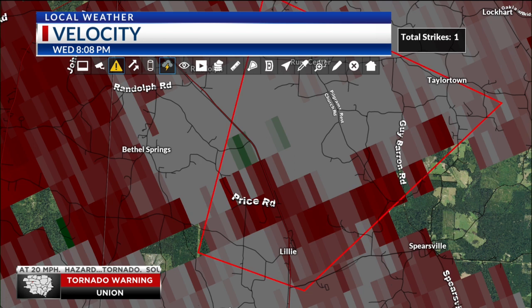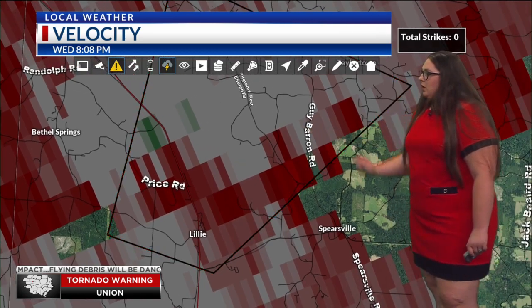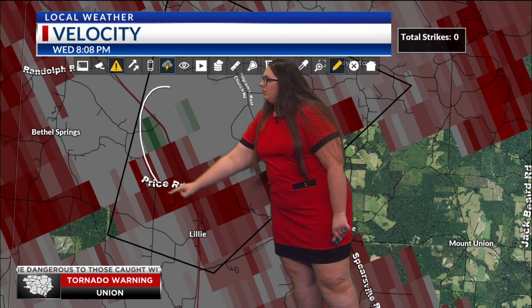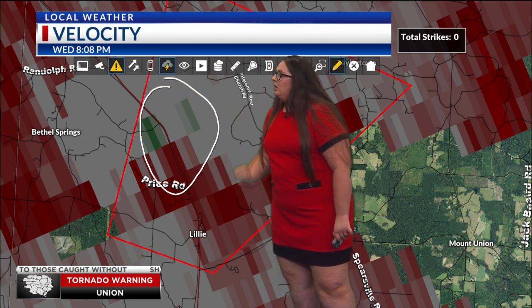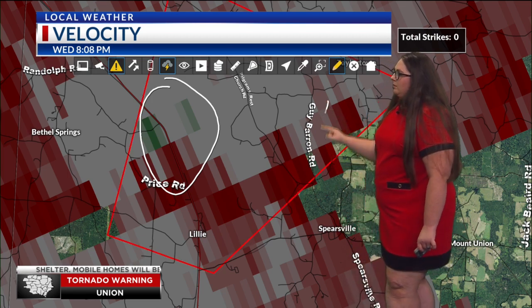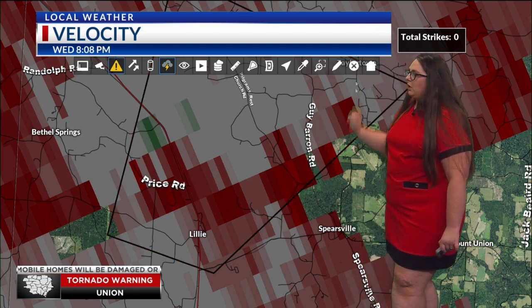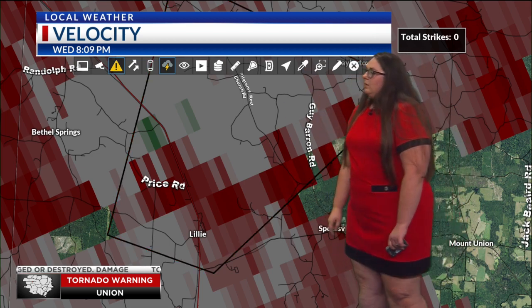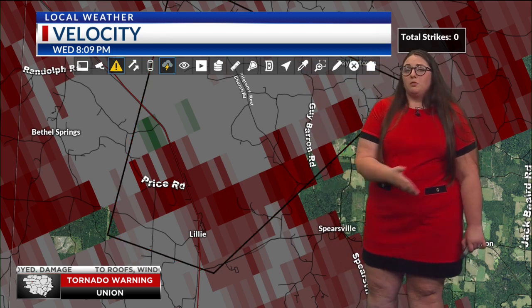Their safe place is an interior room of their home, office, or building, preferably a bathroom on the interior portion of their home. That's always one of the safest areas, is the bathtub. And just give them a call. Make sure they know what's going on. Again, here's your area of rotation right here, just north of Price Road at this time. So there's a few areas that we could see right there. And honestly, folks, this thing is moving pretty slow at this time, about 20 miles per hour, mostly north-northeast. And if we took a record of it, it's moving more north than northeast.